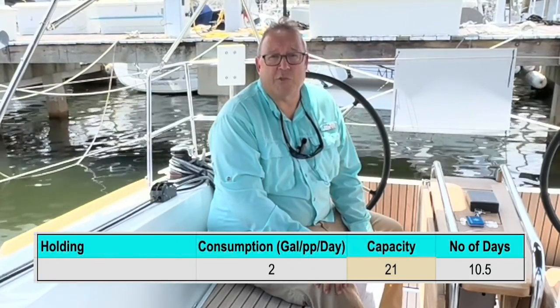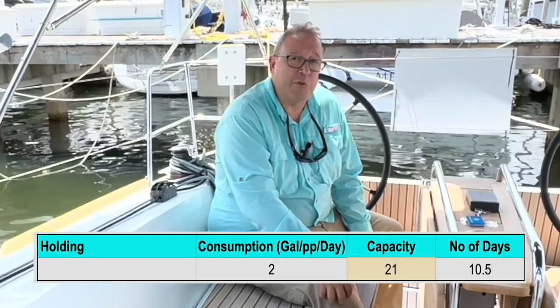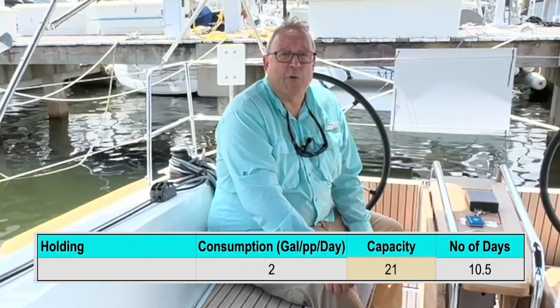Holding tank on this boat is 21 gallons. If you recall, an average person uses 2 gallons per day. So it's going to give you 10.5 day capacity on your holding tank. If it's two of you, figure you're going to have about 5 day capacity on your holding tank.